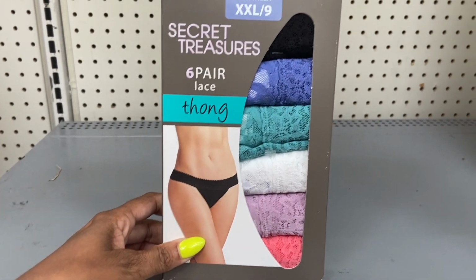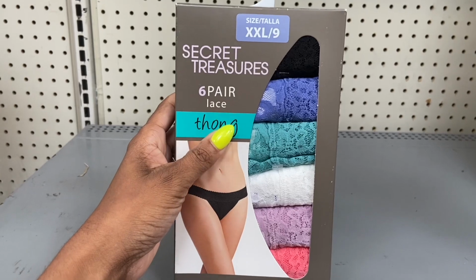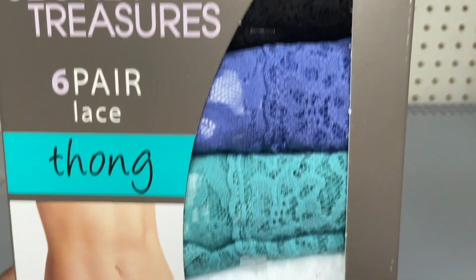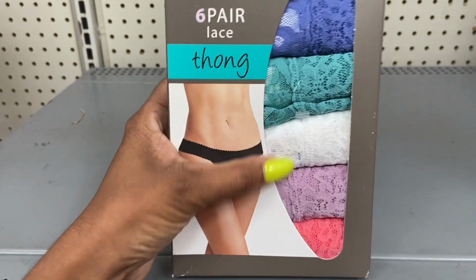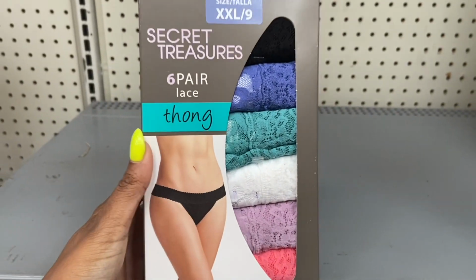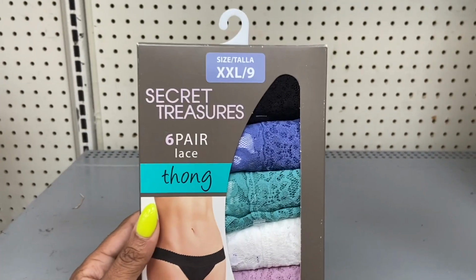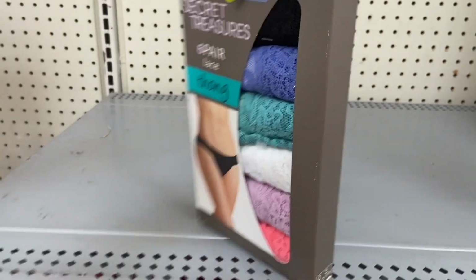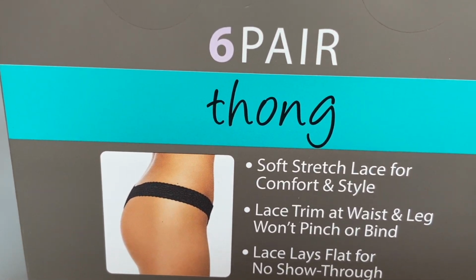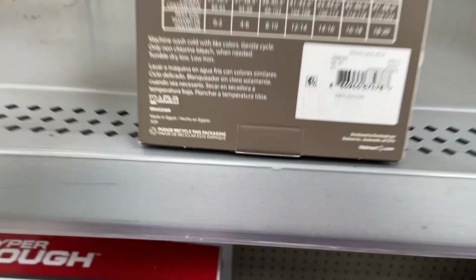Guys, look at this. I found some more underwear, if you guys can believe it. This is Secret Treasures, and it's 6 pair lace thongs. Look at that. So you get the black, you get the purple, the green, the white, the violet, and the coral, or like a pink. And again, this is a 6-pack. I'm gonna turn it around to the back. So this is what it looks like. Soft stretch lace trim, no show through. Here's the UPC.